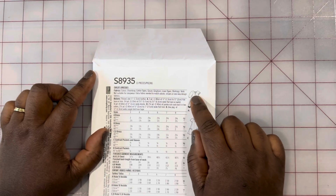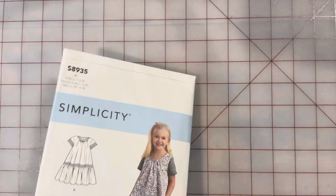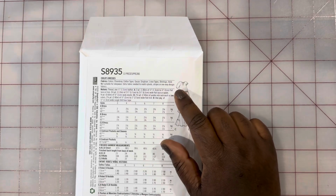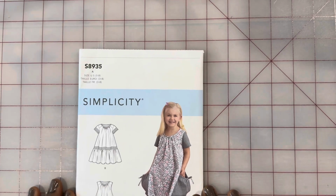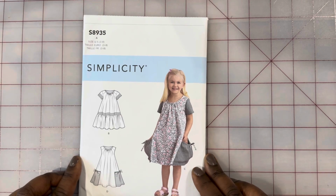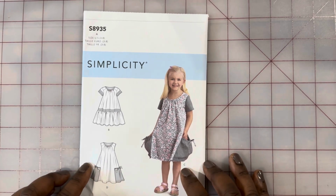I'm going to do a modification to get around that so that this can be a pullover the head dress as well. I also like this one because it does give a 3/4 length sleeve option, which I will do just to have dresses for different climates. Not everybody's climate is going to be warm all year. And so instead of them having to find another layer, sometimes having just a longer sleeve is enough to make this a year-round dress for the little girls.